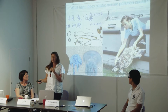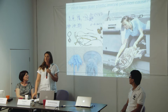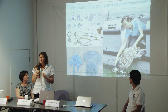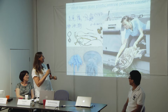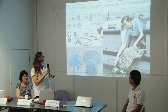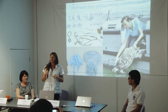Coming back again to Hong Kong, a hawksbill turtle was rescued and rehabilitated by AFCD and fortunately released back into the water, although I'm not sure if that's fortunate or not. This was the stomach contents that was removed. So plastic cable ties, bits of rubber, all sorts of things are being ingested by the turtles.